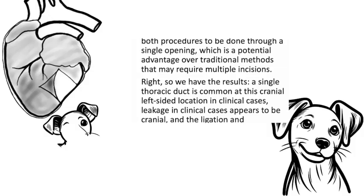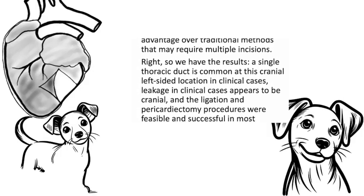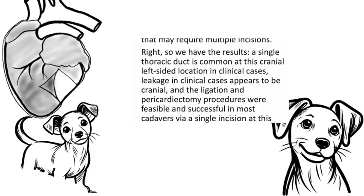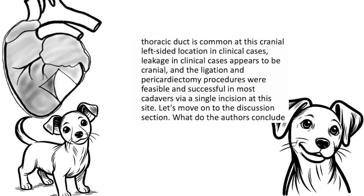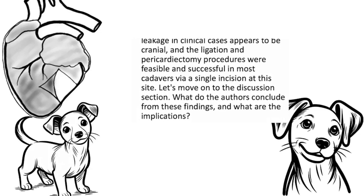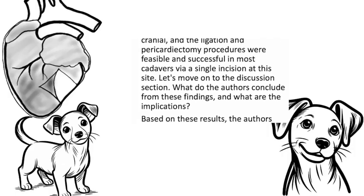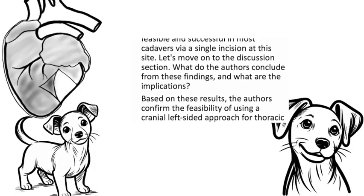Right, so we have the results. A single thoracic duct is common at this cranial left-sided location in clinical cases. Leakage in clinical cases appears to be cranial, and the ligation and pericardiectomy procedures were feasible and successful in most cadavers via a single incision at this site. Let's move on to the discussion section. What do the authors conclude from these findings, and what are the implications?